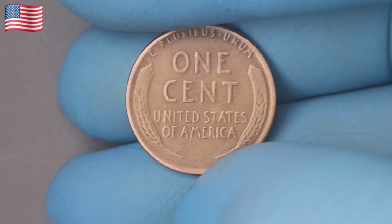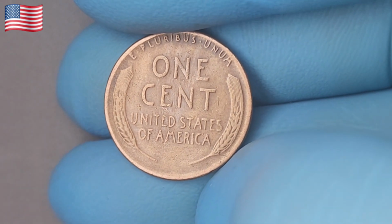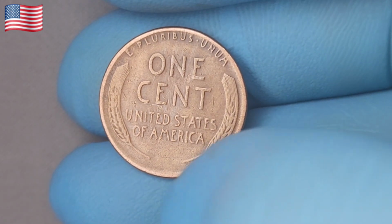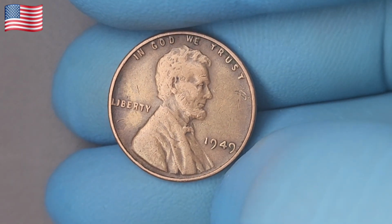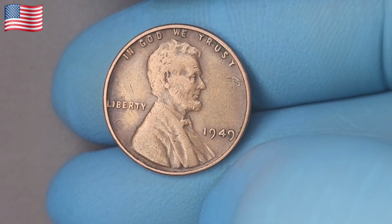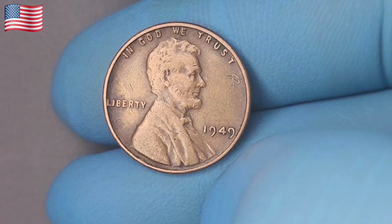Another thing to search for is a repunched mint mark, particularly on 1949D or 1949S pennies. If the mint mark was punched into the die more than once in slightly different positions, it creates a sort of ghost image, an overlapping or shadowed look. These errors are rare, but they're out there, and they boost the coin's value significantly.